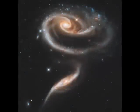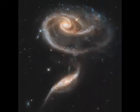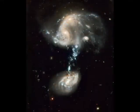Another example of two galaxies that are interacting, you can see how the bottom one has pulled out the spiral arm and started to pull it down closer to itself. This is a great example of how stars form in between galaxies. So the gas inside these galaxies, again, these galaxies have undergone an interaction and have caused stars to form, what would seem like in the middle of nowhere.